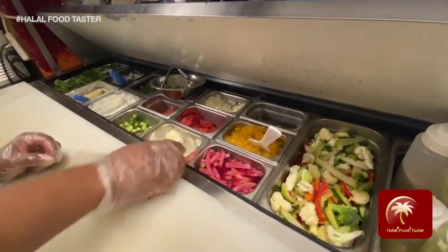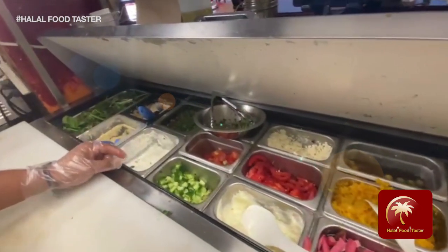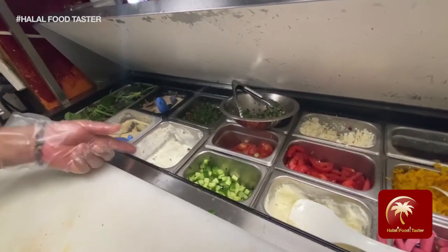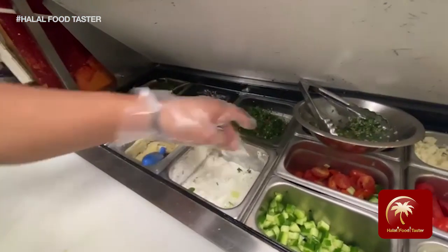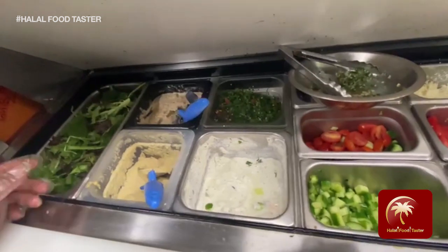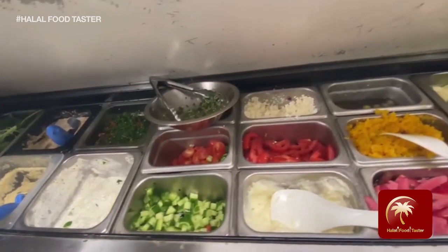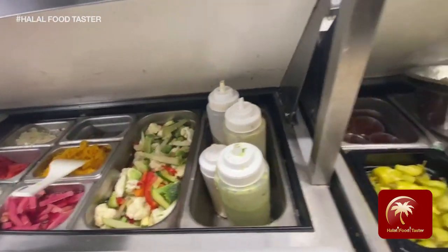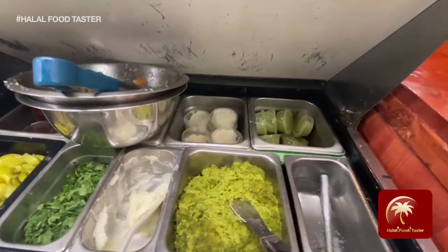Garlic sauce, fresh garlic for garlic veggies, and this is yogurt cucumber. We call it tzatziki or mast-o-khiar. Tzatziki, okay. And hummus, baba ganoush, tabbouleh salad, and we have spring mix lettuce. Awesome. Everything homemade. It usually takes how long to cook? Like 7 minutes. 7 minutes, yeah?